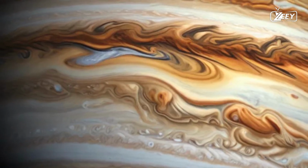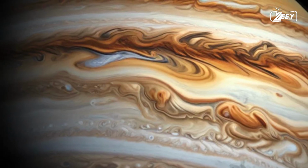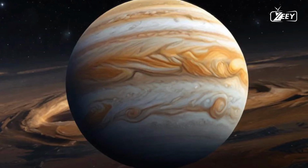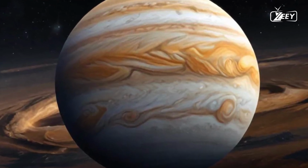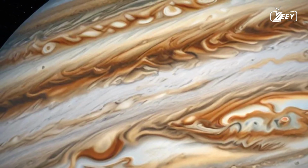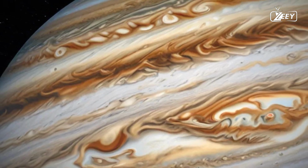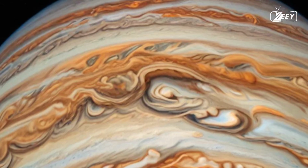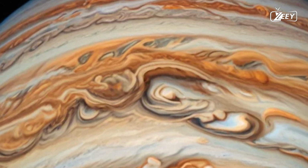The ice crust of Europa is believed to be around 15 to 25 kilometers thick, and researchers speculate that the ocean below could be in contact with the moon's rocky mantle, creating a potentially habitable environment. The upcoming Europa Clipper mission aims to investigate this ocean and its potential for life. Europa's icy surface and subsurface ocean make it a prime candidate for astrobiological studies.